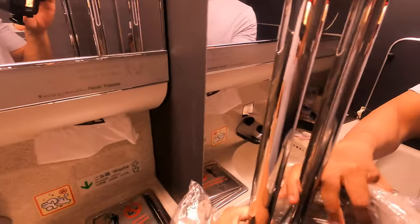Now let's take a look at the bathroom. So when it comes to the size of the bathroom, it's pretty much the same size as the economy. They do actually have some of these like metal poles to grab onto when in the bathroom. As a whole, still clean, looks very similar to the economy bathroom. You also get the same type of style toilet when it comes to having the bidet, so if that's something that you're interested in, you will actually have the option in first class as well.